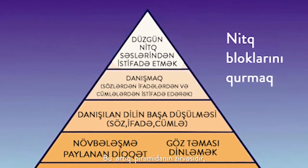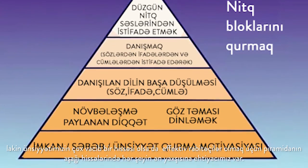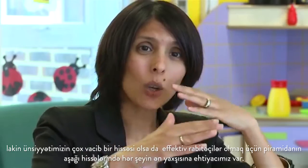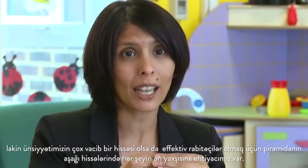It's at the top of the pyramid because though it is a very important part of our communication, we need all the bits at the bottom of the pyramid to be effective communicators.